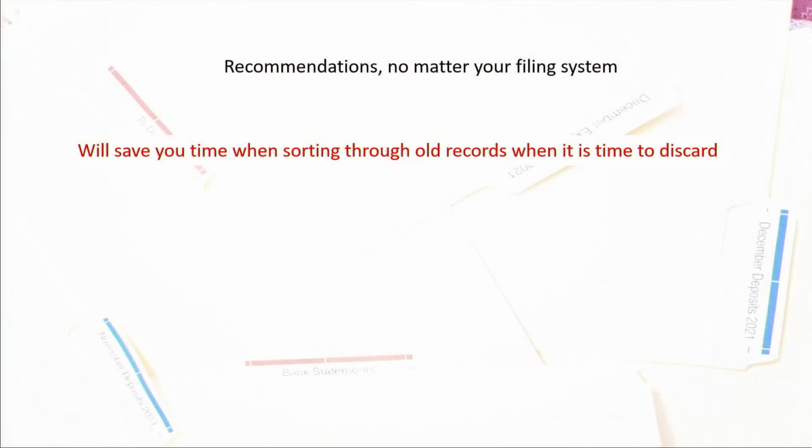You may really like your filing system and want to keep it. That's okay. But here's a list of recommendations we have, no matter what your system. These simple practices will save you hours of time when you're sorting through old records to find what to keep and what you can shred. And they will save you time when the auditor comes. Since this is what we will ask you to do to be ready for an audit, you may as well file them this way through the year and save yourself the time of sorting them out.